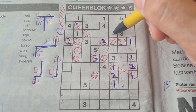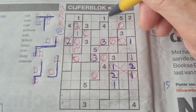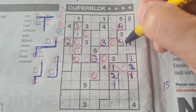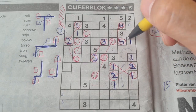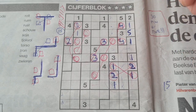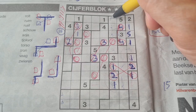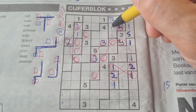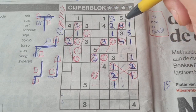Then these 3 boxes surrounding the 4 can be a 4, so 1 box left for the 4 in this area is supposed to be here. It is connected with that box, so it should also be a 4. 2 numbers left in this area for numbers 1 and 5. 1 and 5, we have 1 there, no 1 there. 1 should be here, and 5 goes there. These 2 boxes can be 3, so 1 box left for the 3 in this area is supposed to be here. 2 numbers left in this area for numbers 1 and 2. 1 and 2, we have 1 there, no 1 there. 1 should be here, and 2 goes there.